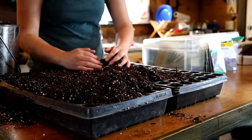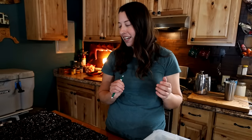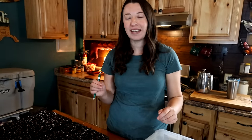It's almost the end of February, so we are technically a little bit late on starting some of our seeds today, but it's better late than never, right, as they say. And Eric and I are now in zone one, so one of the coldest zones you can try to garden in, but people can do it successfully.